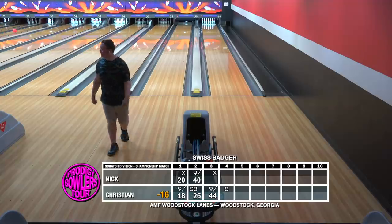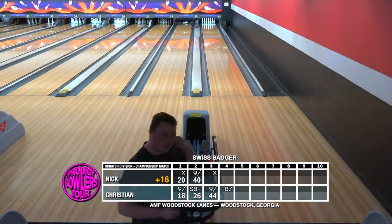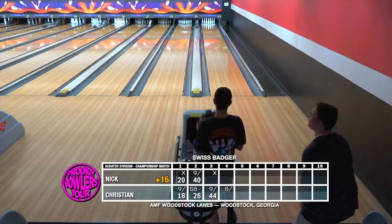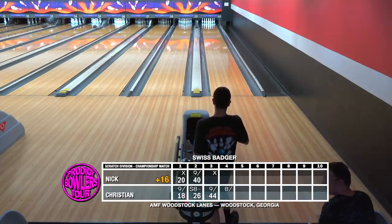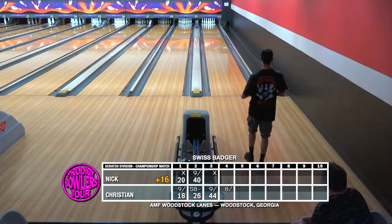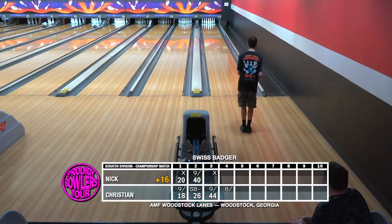Ooh. Well, Christian's going to have to work on his swing plane a little bit. He takes it back behind his back. He gets a little out-to-in swing plane going back. And then it bounces out to the outside coming down. And it goes from right to left. And that's why he almost missed that spare on the left. All right, Nick.